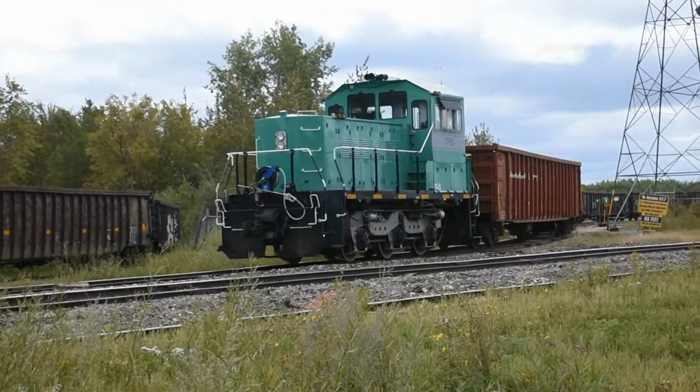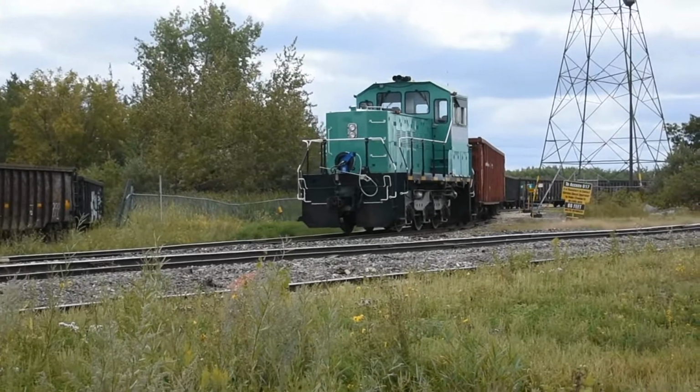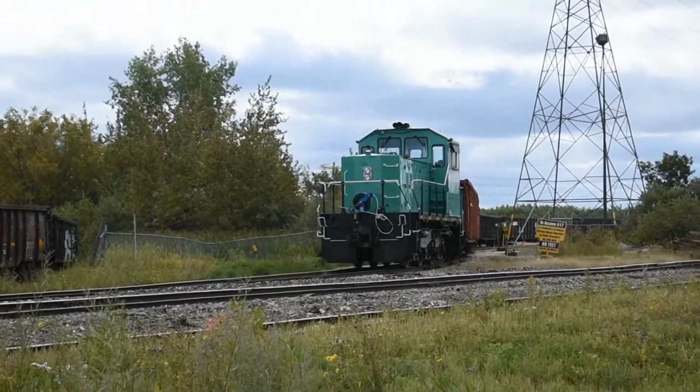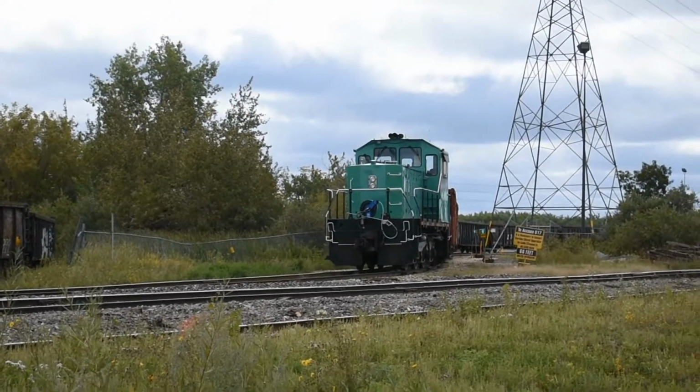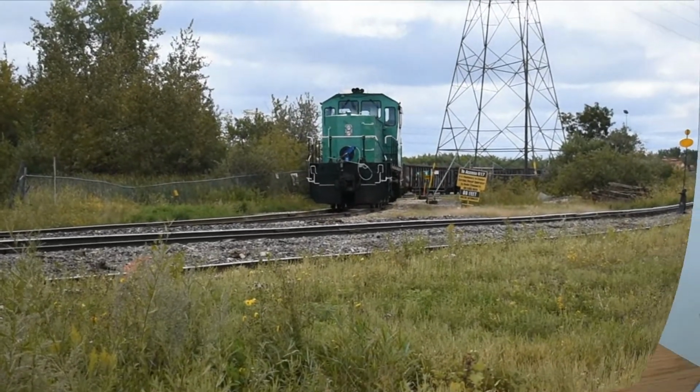The length is 33 feet and 8 inches, with a width of 10 feet and 3 inches, and the height is 14 feet and 2 inches. The wheelbase is 105.5 inches. The wheels are 40 inches in diameter. The maximum speed of that locomotive is 25 miles per hour.